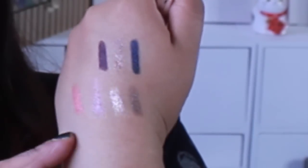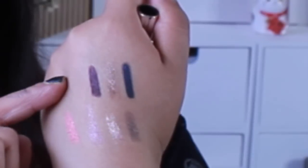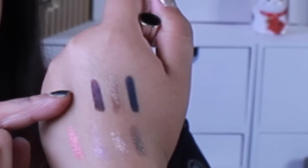So those are the Marc Jacobs ones. That's the Ombre Black Star ones. I would describe these as being more opaque, where these ones, when you sheer it out, you get to see more of a sparkle glitter to them. But both are just divine.